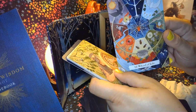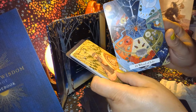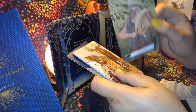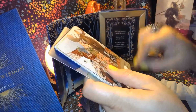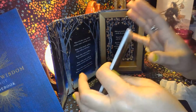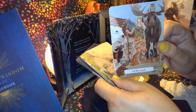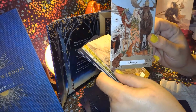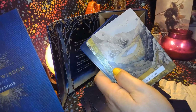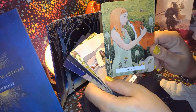Then you have the Wheel of Life here, which is the Hanged Man, number 12. Then you have the Shaman, which is the Death card in major arcana. But here it's called the Shaman. Now, mind you, these meanings here are totally different than any deck I've ever actually seen. 14 is Strength, which is Temperance in the regular Rider-Waite. Then you have Journey, number 15, which is the Devil in the major arcana. Then you have Love, which is number 16, which is the Tower.